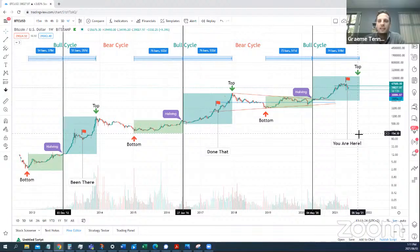So I'm pretty confident to rely on this structure and the price action around the halvings to take a pretty aggressive stance in my portfolio towards allocating to crypto, given the expectation of the strong moves that I think could potentially come. Yeah, so that's the main driving focus about my bullishness.